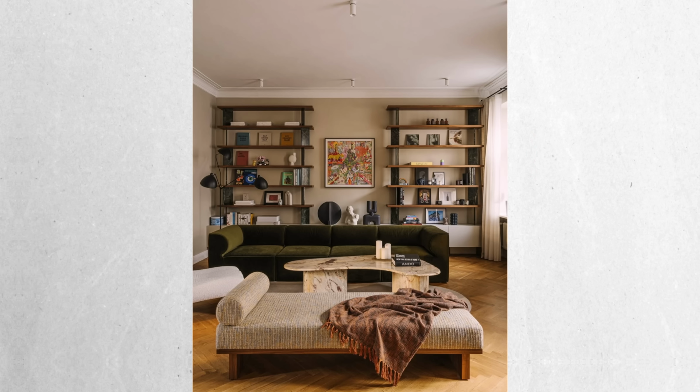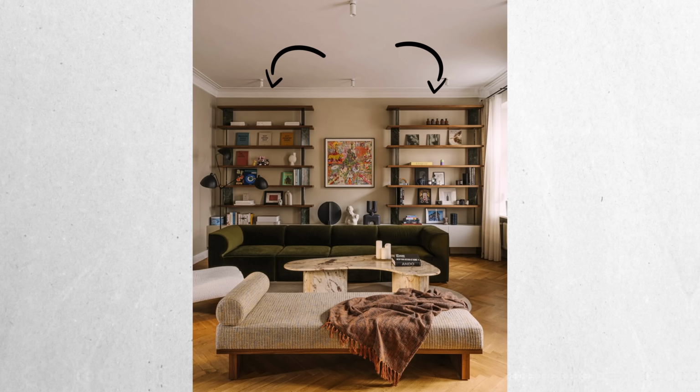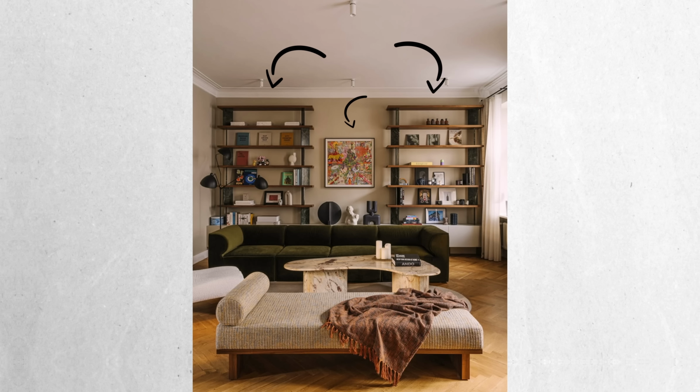This room beautifully mixes symmetrical and asymmetrical elements. The most obvious example of symmetry being the two tall bookshelves on this wall, with a statement art piece in the center. But in contrast, the furniture pieces are not laid out in a symmetrical way, and this contributes to the room feeling more creative.